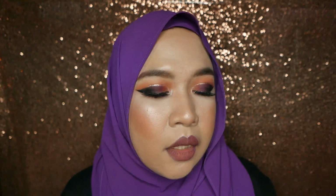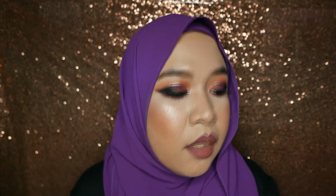I think we've covered all the syllabus. So yeah, this foundation stays true to its claim. Medium coverage, not very full, but okay. Medium buildable, long wearing, and also light. Other than that, it doesn't claim much, so I can't comment on other things, like it doesn't cover my pores.